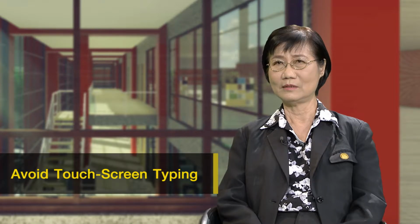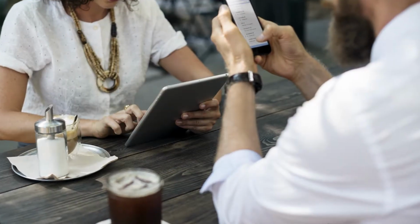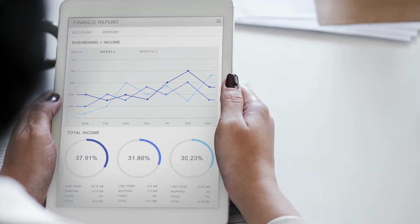The fourth one, avoid touchscreen typing. Besides the fact that it is much more difficult to type on a tablet than a physical keyboard, touchscreens are almost always flat or at an angle that strains the wrist and can lead to carpal tunnel syndrome.